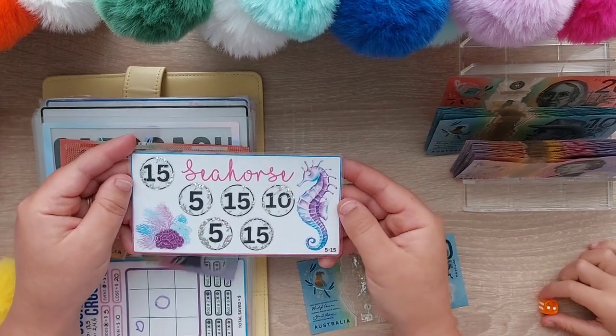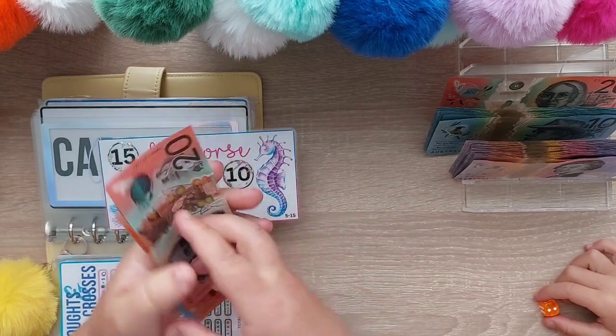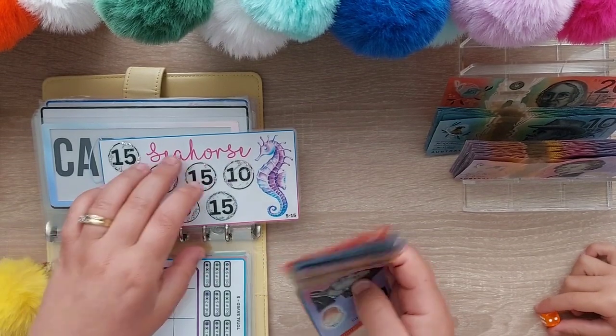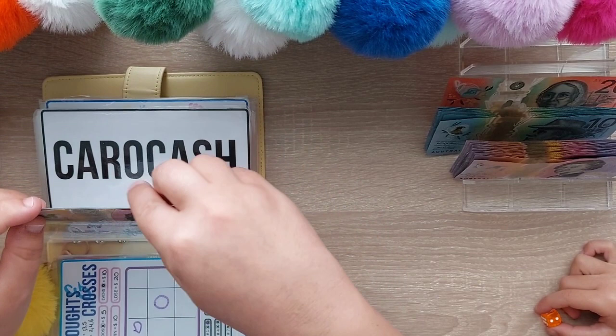So that seahorse challenge is now complete, and then the dummy put away. And it has 20, 40, 50, 65. $65. And that will go in the completed envelope later.